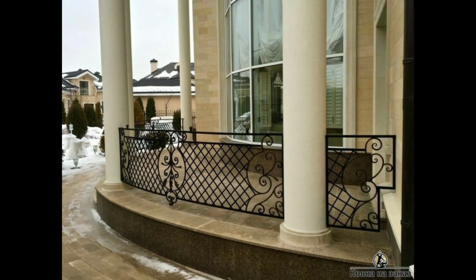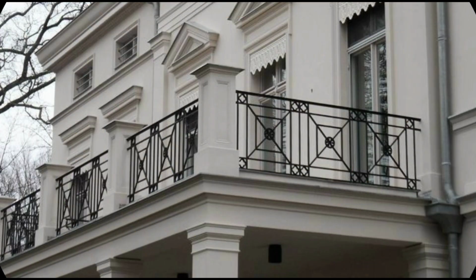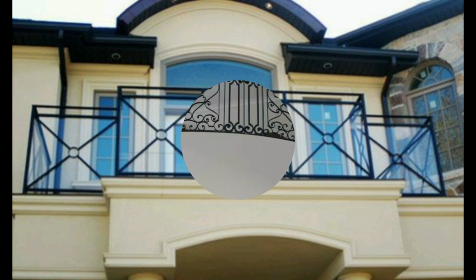And another design that comes with iron grill, that is wire work. Wire work offers a modern look to your home, while still offering safety and security. The wires give off an edgy modern appearance.